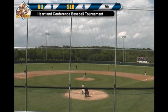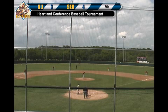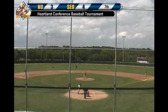Understood. The Jets looking for a quick inning here. As here's the pitch. Outside corner, called strike one. Okay, we'll check with our trainers. 0-1 the count, two away here.